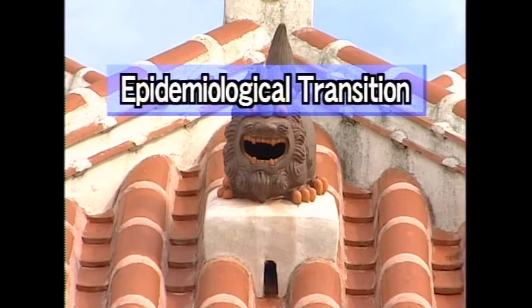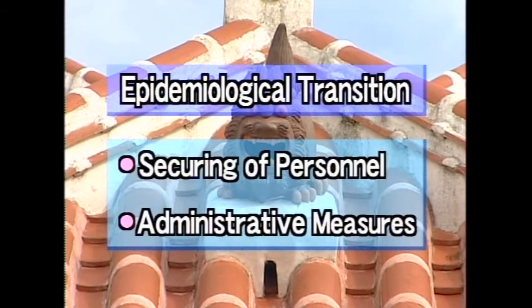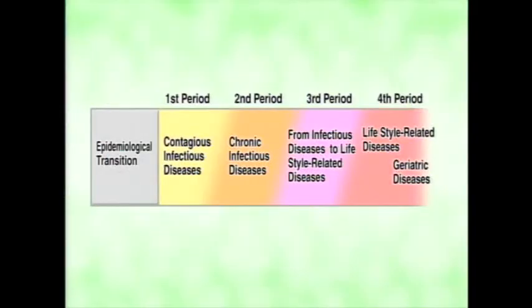Now, we are going to take a look at how the healthcare-related personnel was secured and how the administration measures were carried out based on the epidemiological transitions in Okinawa. Epidemiological transition can be shown as follows.